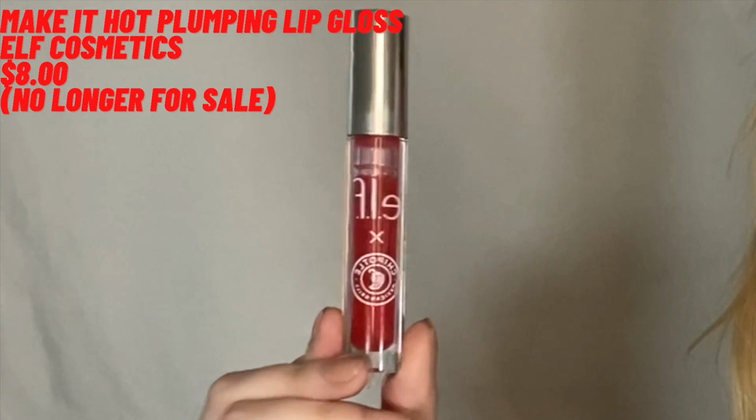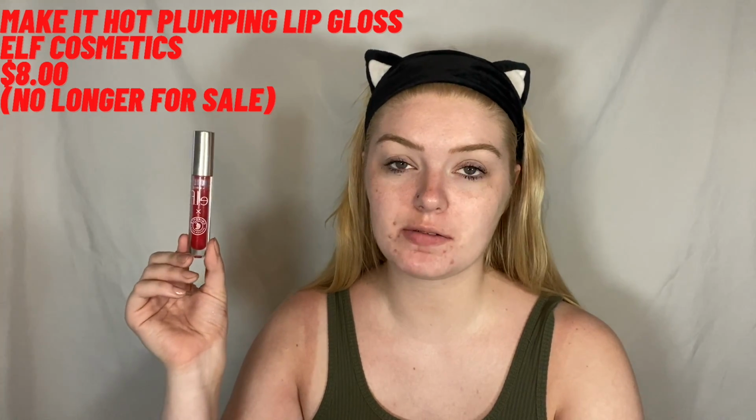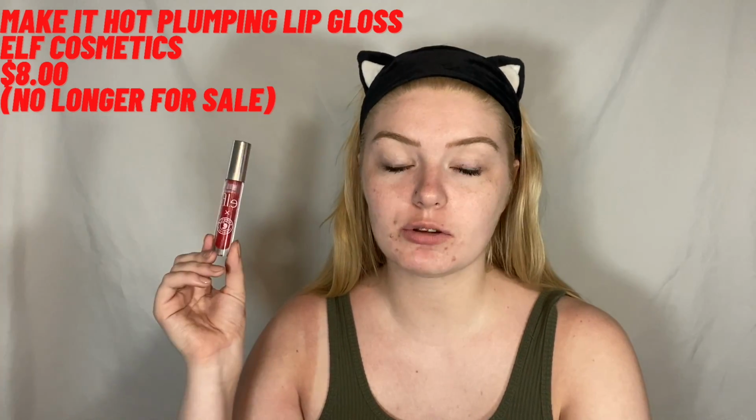So now we're going to go into the Make It Hot Plumping Lip Gloss from the e.l.f. X Chipotle collab. You'll remember me talking about this in the e.l.f. X Chipotle video because Jacob couldn't tell whether my lips were bigger or not.